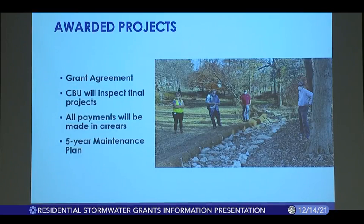So once projects are awarded, you will be notified, and then we'll write up a grant agreement. It'll have a lot more technical, legal details, and then we'll sign a grant agreement together. And then you'll go and do your project with your contractor. And then once the project's done, we'll come and inspect it just to see, did they do what they said they were going to do? Did it look like the plan? And then afterwards, the payment will be made. There's a couple of different ways that it can be done, either directly to the contractor or through the resident to the contractor. And then we like to see, and I don't know if this is necessarily a stipulation, but we like to see some kind of maintenance plan, some plan to maintain the infrastructure.